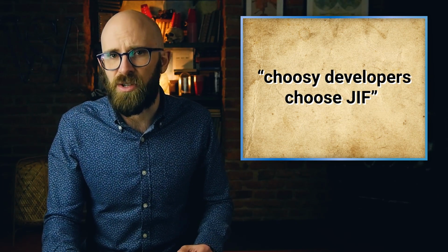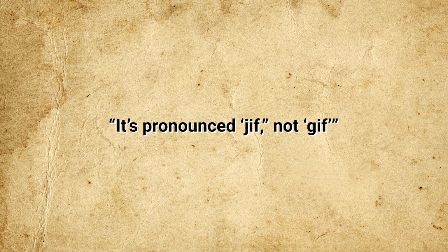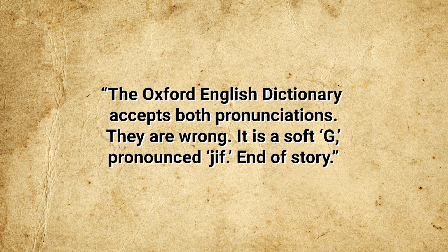According to Wilhite, the word is a deliberate reference to the popular peanut butter brand Jif. Indeed, he and his colleagues were often heard quipping, "Choosy developers choose Jif," a riff on the brand's famous slogan, "Choosy mothers choose Jif." And he has stuck to his guns ever since. When presented with a Lifetime Achievement Award at the 2013 Webby Awards, Wilhite used his 5-word acceptance speech, presented naturally in the form of an animation, to declare it's pronounced GIF, not GIF. In a subsequent interview with the New York Times, Wilhite reiterated his stance. The Oxford English Dictionary accepts both pronunciations. They are wrong. It is a soft G, pronounced GIF. End of story.